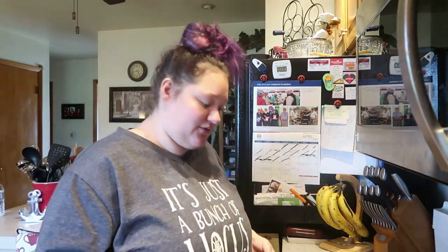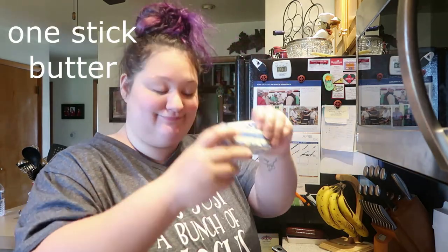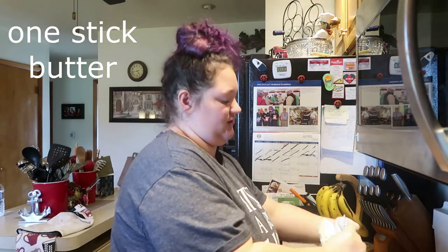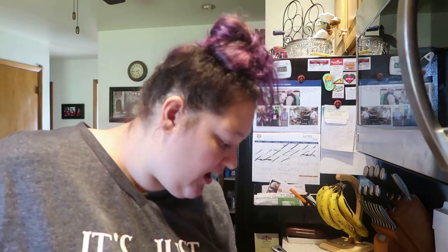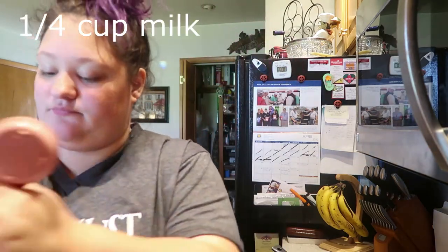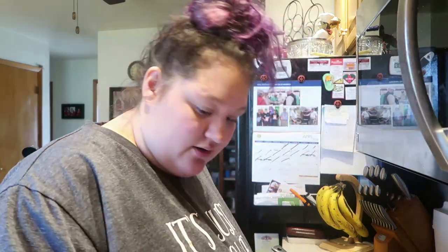Okay, so for the frosting. In a pan, combine 1 stick of butter, cocoa. So we need 2 tablespoons of cocoa and 1/4 cup of milk. Heat to a boil. Okay. Mix in powdered sugar and vanilla after it's boiling.